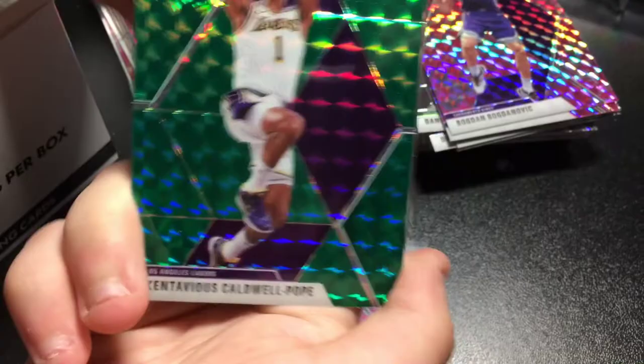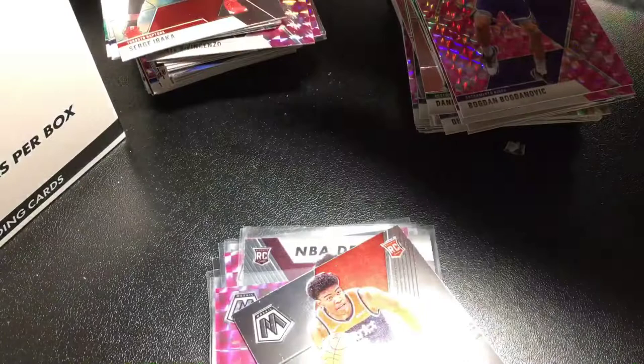Serge Ibaka, De'Aaron Fox, Alec Burks in a Warriors jersey. KCP Green. Anthony Davis, Jam Masters. Rui base. That's it. All right, I'll sleeve the Rui up. I think I might start sleeving some cards while I make videos, if that makes sense. I'll probably top load something right now. The Clark. I'll do it after.